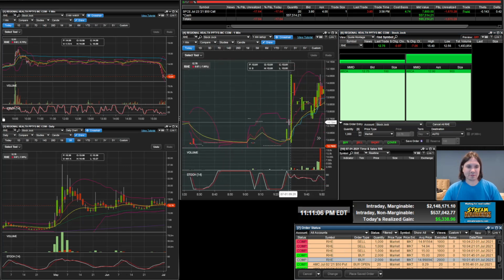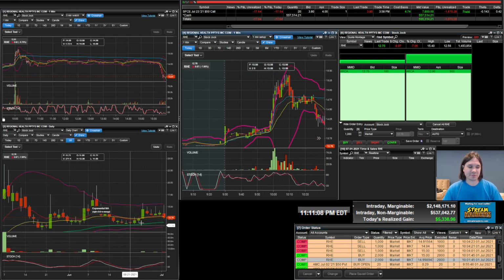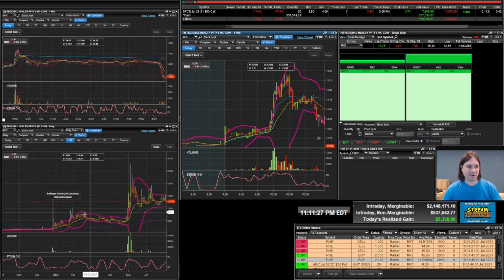So RHE. This one was on watch from yesterday because of this base area that it's put in. Looking for a curl up today, looking for the candle over candle. It gets interesting over the 15.12 level. Maybe make a run at the upper Bollinger Band and get into the la la land stuff that RHE is known to do. As you can see, this thing loves to run.